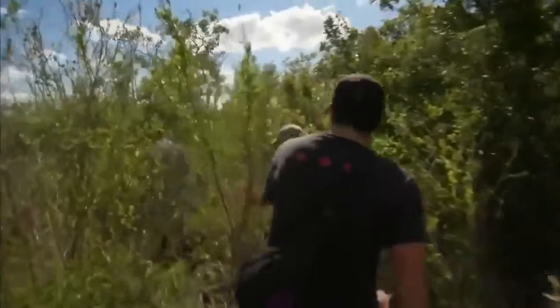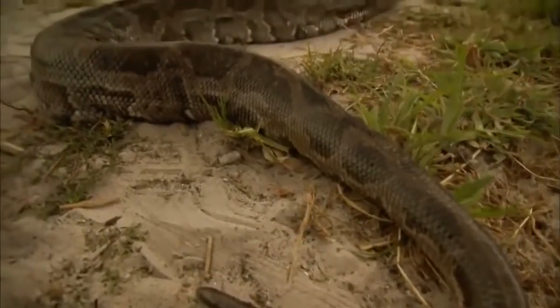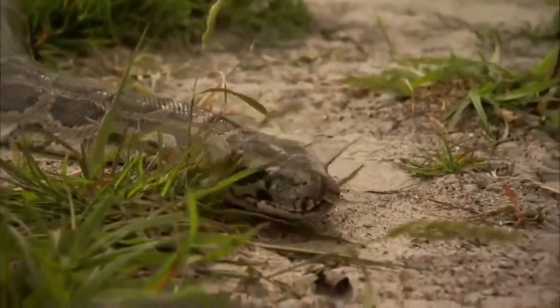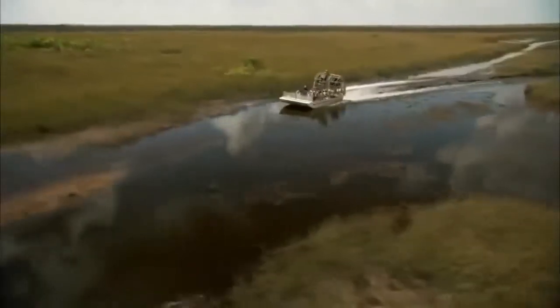The goal is clearly to contain the population as we have it now and try and keep it from spreading to areas where it's not. Hopefully, at the very least, we can contain it and we can suppress the impacts that they may have while we wait for a good technique by which to eradicate. Getting rid of pythons is a formidable task. Until that happens, Burmese pythons could become tourist attractions.